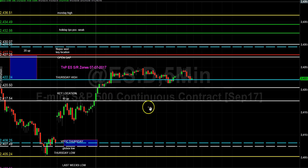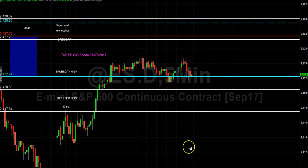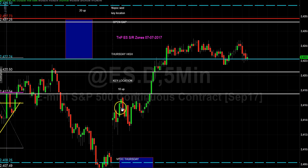But here's the important part. If you look from the open, even though buyers were in control and we gapped up, look at the rejection. I'm going to draw this out right here. Look at the rejection right at the top of the zone. Some people in the room, myself included, chose not to trade the first hour because it was non-farm payrolls and sometimes it can be very volatile. Some people chose to trade the first hour and they nailed those shorts right out of the gate.